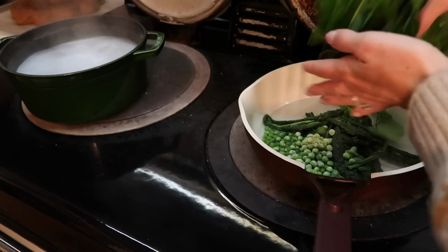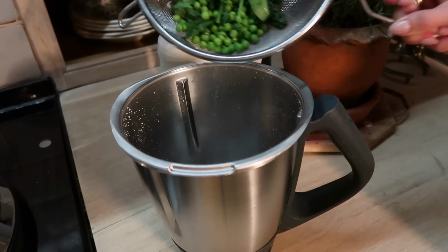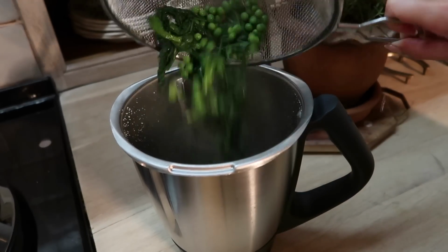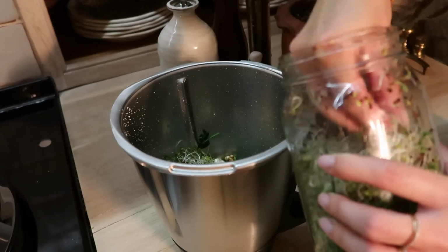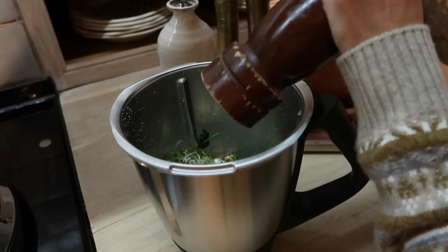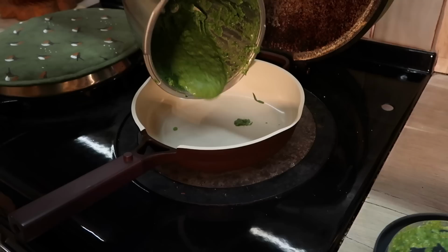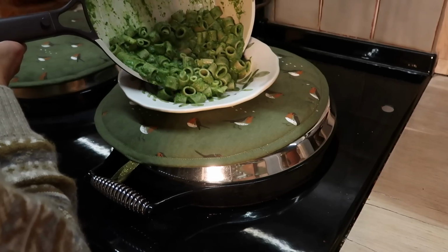I added some frozen peas, some spinach, basically anything green in the fridge to a saucepan. Cooked that down and then added to a blender with garlic, some of my sprouts, some nuts which I'd soaked for a little bit, as well as plenty of cheese and seasoning, olive oil and some pasta water. Blended that all up and then added in my spelt pasta for dinner, and it was absolutely delicious, plus an extra handful of cheese.